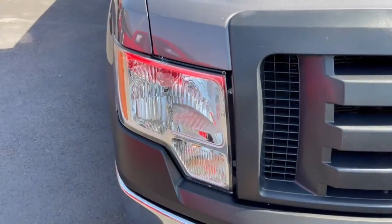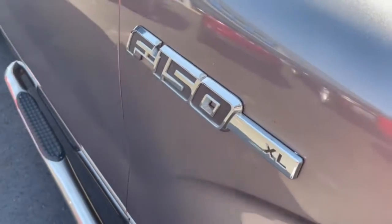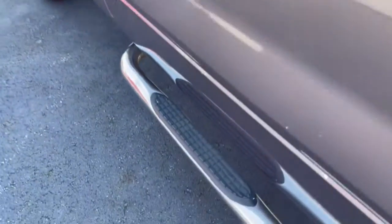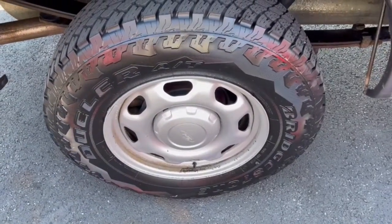Available features let you customize its hard-working bed, and a unique combination of military-grade aluminum alloy and high-strength steel give you the edge with class-leading towing and payload capabilities. These are just some of the great options this vehicle comes with: electronic stability control, cruise control, power door locks, four-wheel disc brakes, power steering.